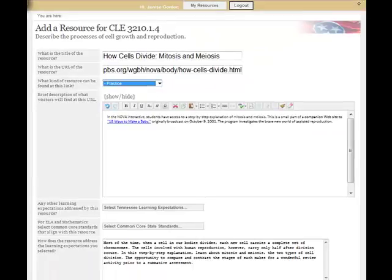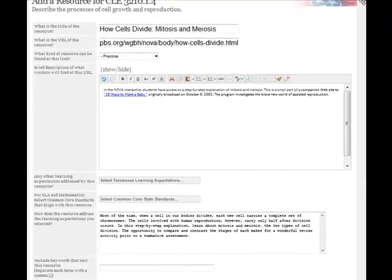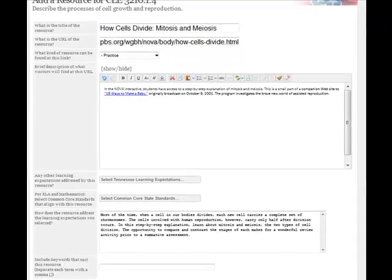And the only other thing to do down here is to actually include the keywords. Okay, so I might want to come in here and include some keywords on this particular resource. So I typed in mitosis, meiosis, and animation.